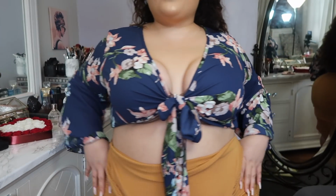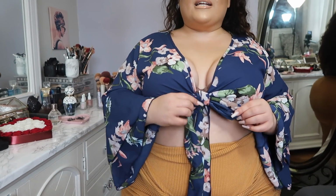But overall, I really love this. I love the flower print. The color matches my eyeshadow today. Really love the color. Love how it looks. I love anything that ties in the center here. I think that is so feminine, so pretty, so girly.